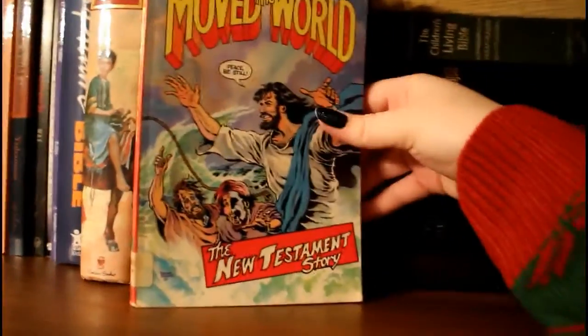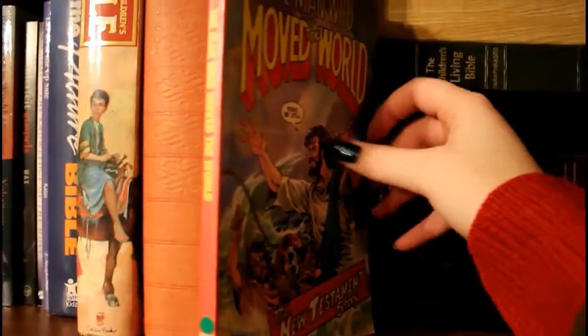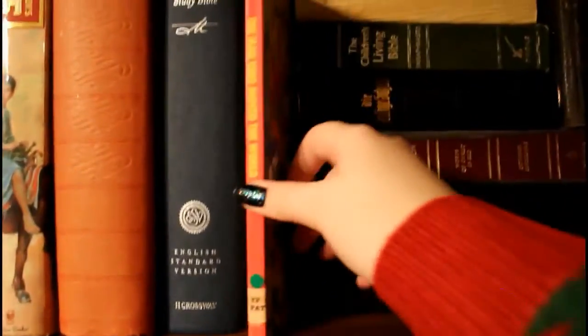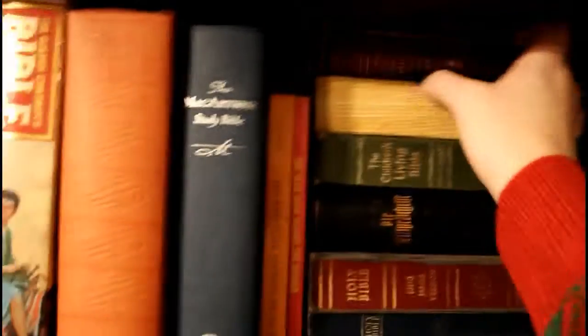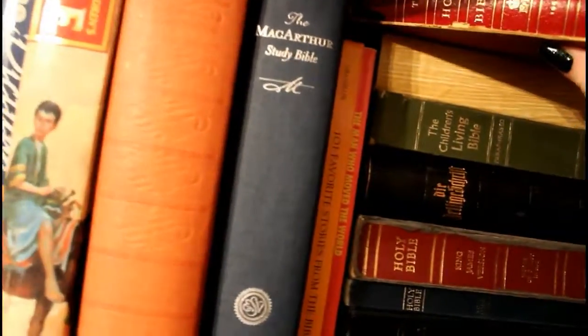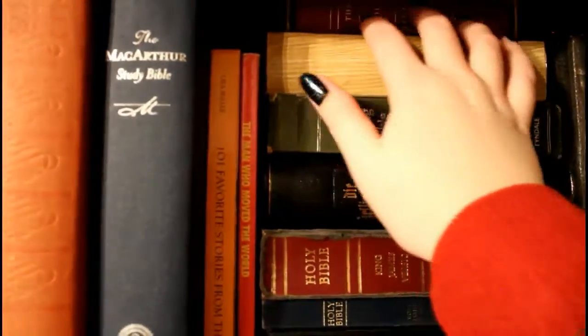This is basically a graphic novel of Jesus's New Testament story, as it says there. It's The Man Who Moved the World. Also loved that one when I was growing up. I, again, need to reread that. And then I've got another little Bible from the thrift store. This one's from 1953, so another older Bible.